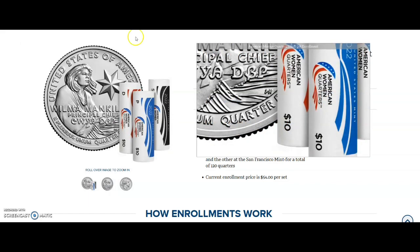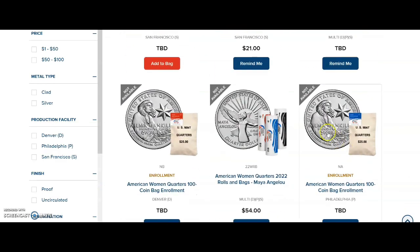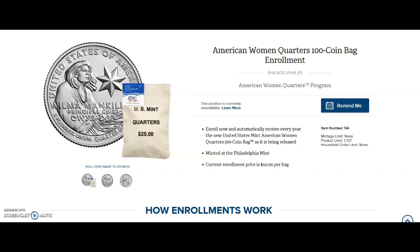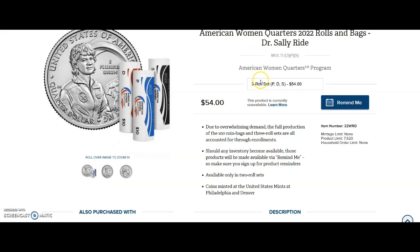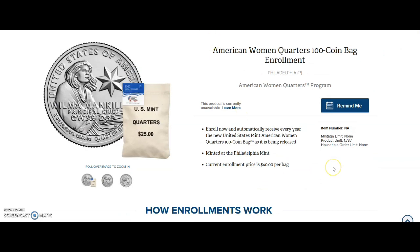Oh, I forgot to show you the product limit for the 100 coin bags, and here's the Philadelphia, and we're at 1,737, which is lower than what the Sally Ride was, and the Sally Ride was 1,860, and this one is 1,737. So everything across the board a little bit lower. And once again, still not showing any household order limits, but I am expecting that there is going to be a household order limit of at least five, if they don't reduce that even more.